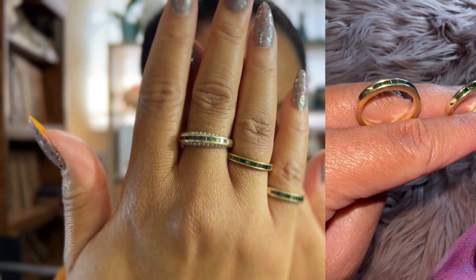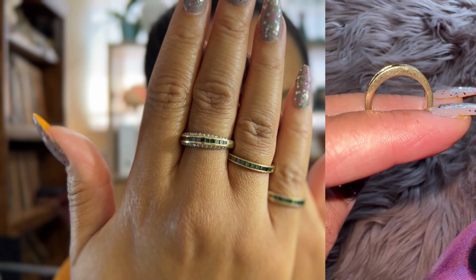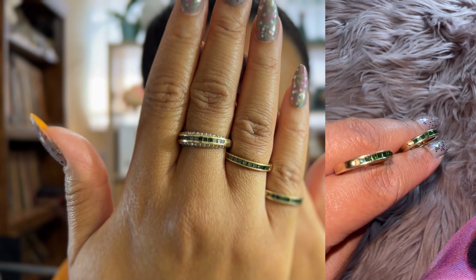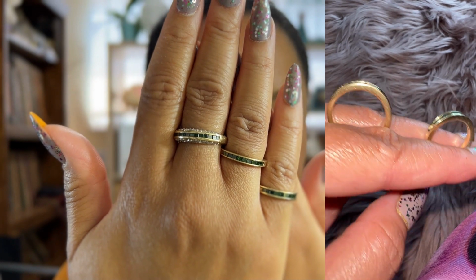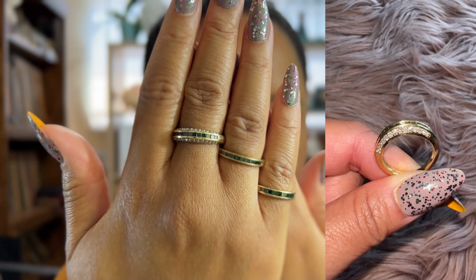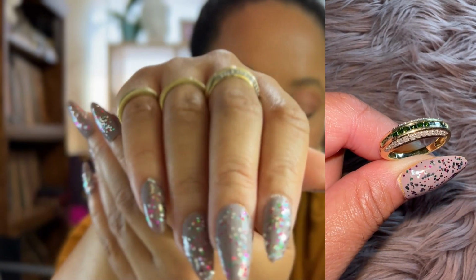This middle ring here also has diamonds on it. Well, white diamonds, let me say that. All 3 rings have green diamonds. So the green gemstone you see is a diamond. It's a channel setting, and I want to say it's a princess cut. They're pretty small. And this is in a 10 karat gold setting.